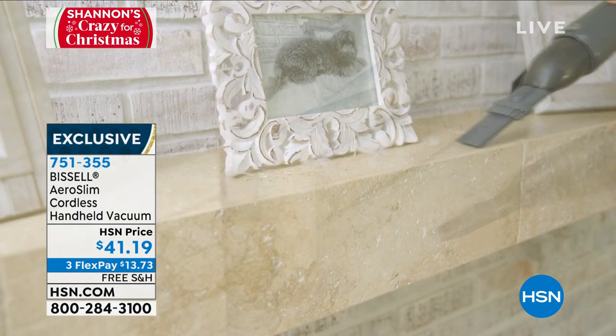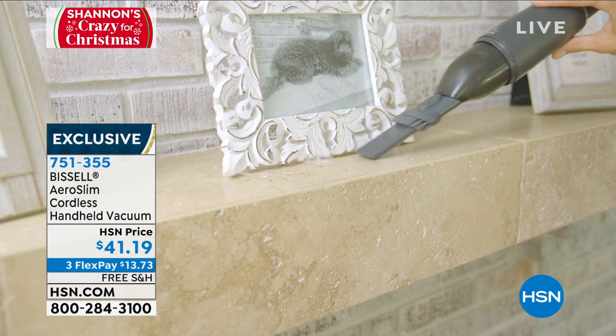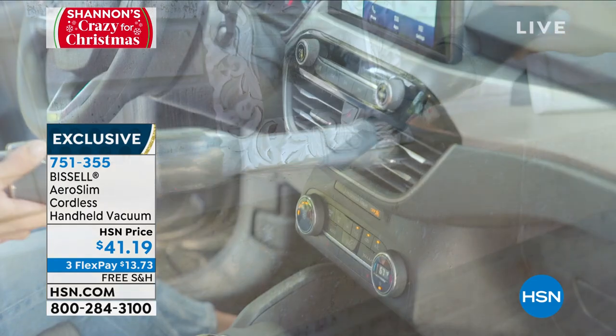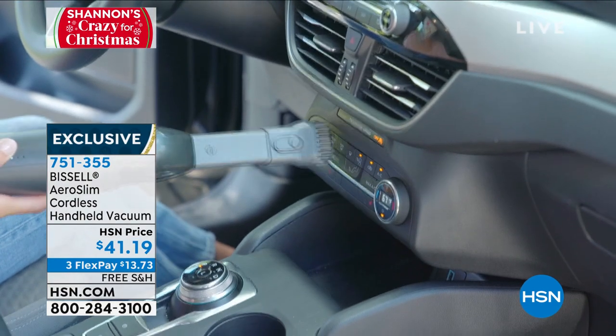The titanium, Bissell made it specifically for everyone. It'll match any appliance you have, a white kitchen, in the living room. The blue, I love because it's like a winter blue. And this color is exclusive at HSN.